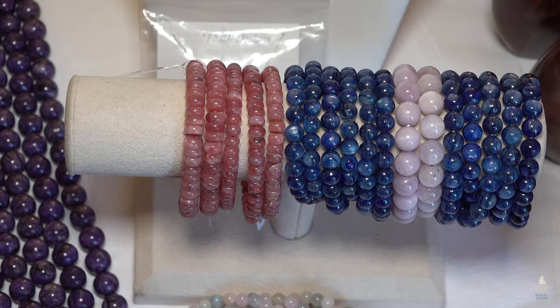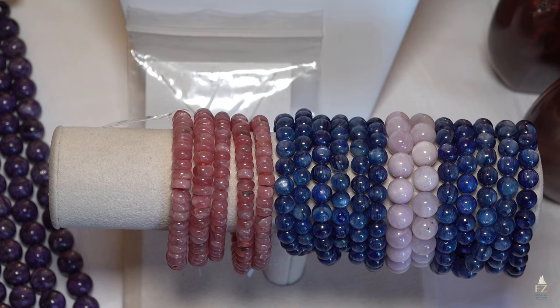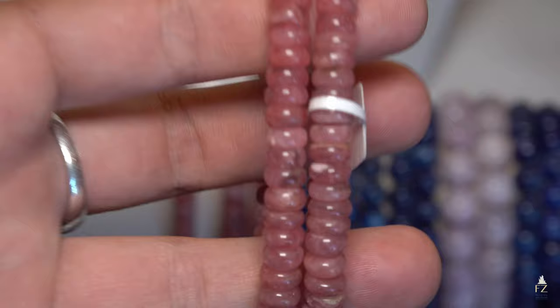Rhodochrosite is from Argentina, this stuff, and you're not going to find the quality like that anywhere else. It's really amazing, some of the stuff. You can just see, the deeper the pink, the higher the quality.